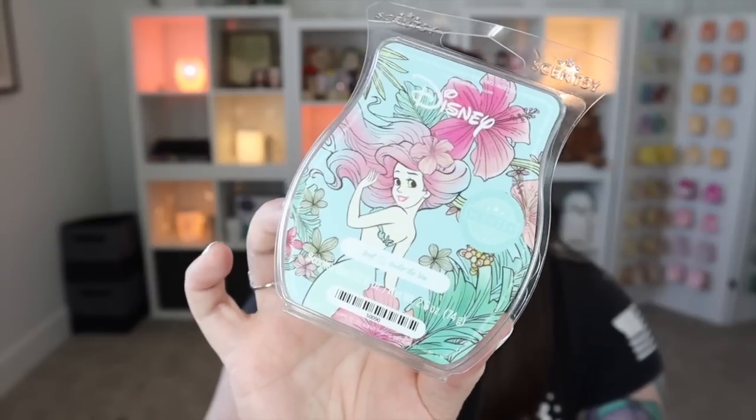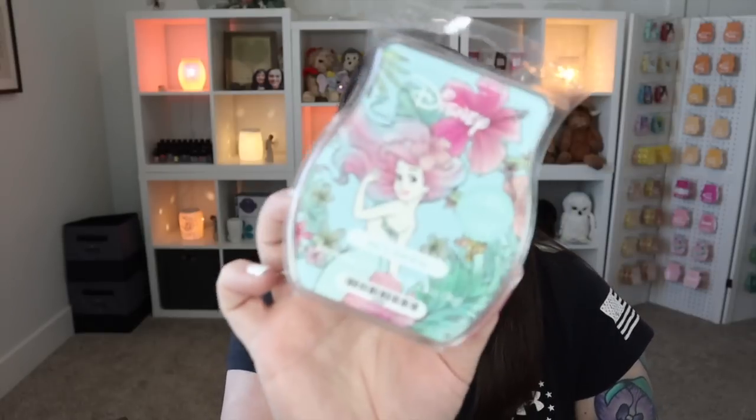Okay, and next, I guess I was in kind of a clean, fresh mood here. I got through one of my bars of Ariel Under the Sea. This one is no longer available, but it is so nice. It's an aquatic, kind of perfumey, fresh, clean scent. Man, I am not giving you much description here besides fresh and clean. So aquatic, fresh, clean, kind of floral in the perfumey sense. Really, really pretty. Love this one, Ariel Under the Sea.